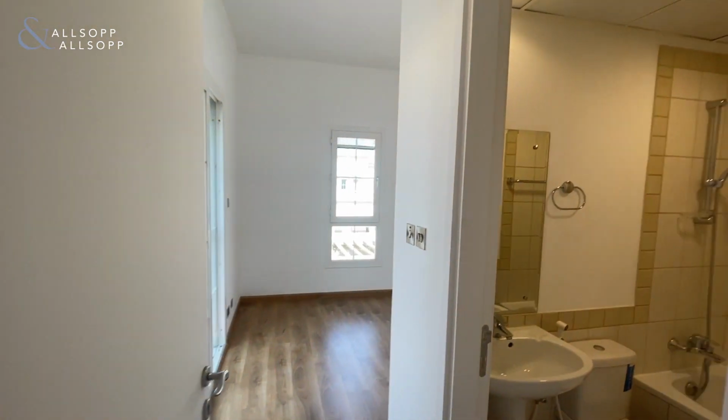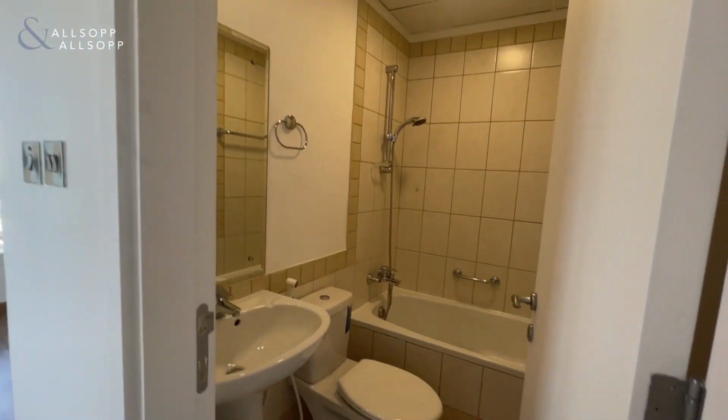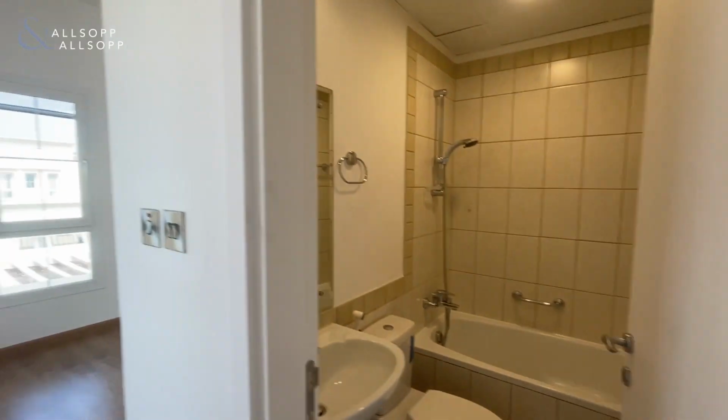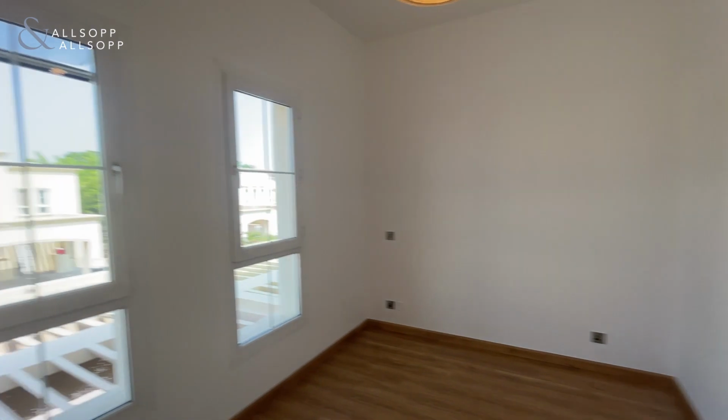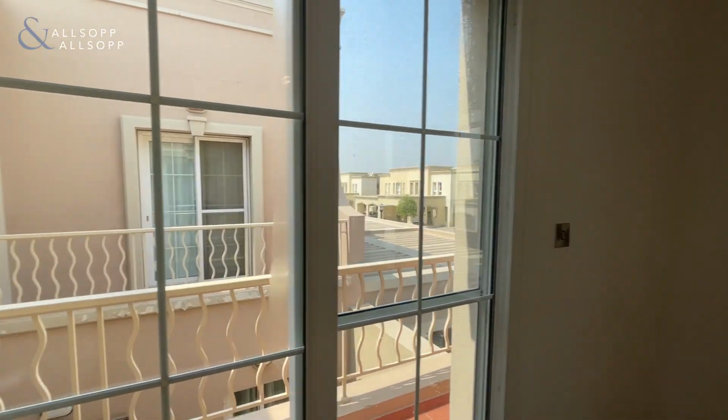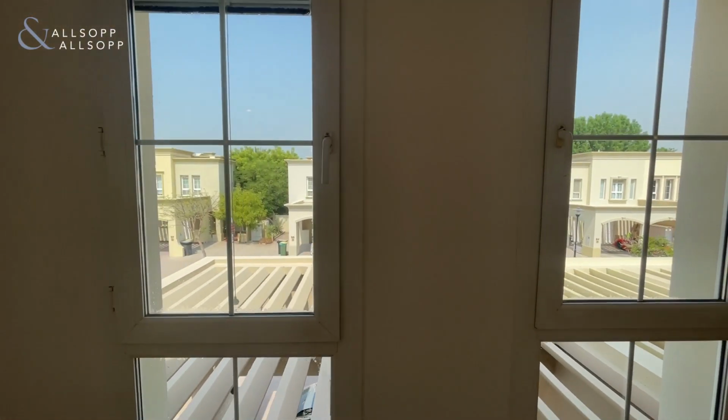This is the second bedroom with the ensuite right. And then this bedroom also comes with a balcony aiming towards the front of the house.